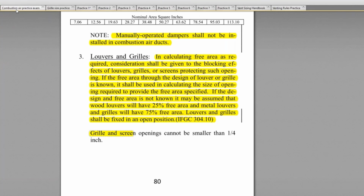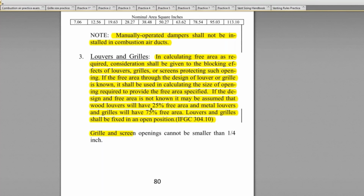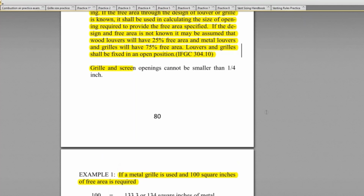Anyway, all right. Next one, 17. If volume of room is equal or greater than 50 cubic feet per 1,000 BTU, combined input was found on page 81. Okay, very good.